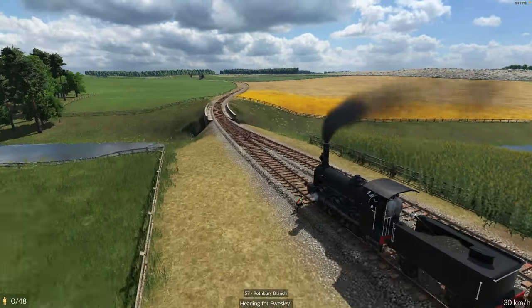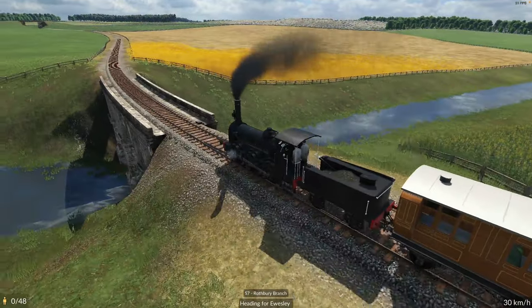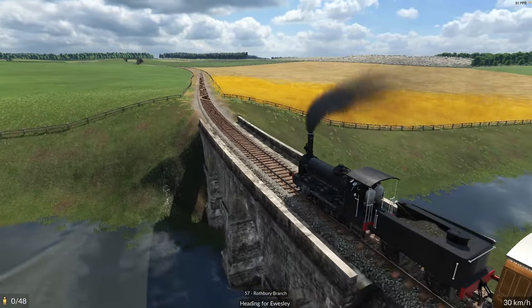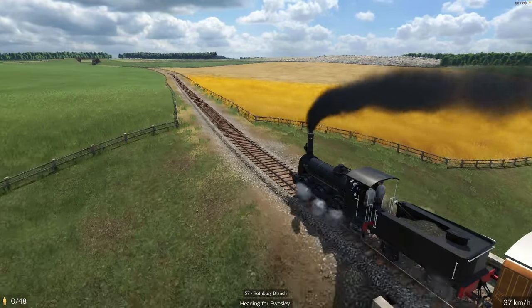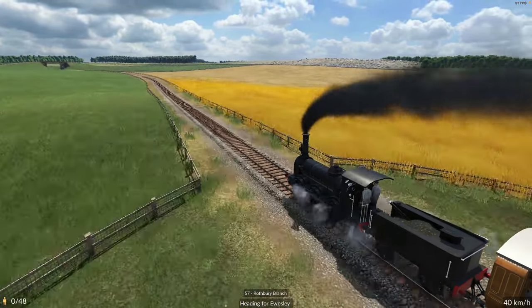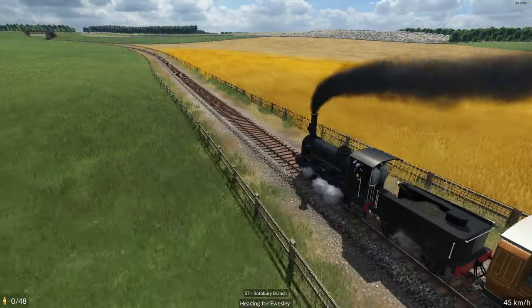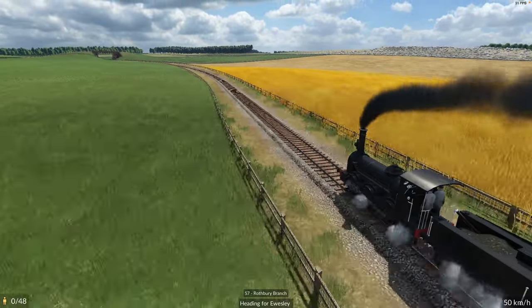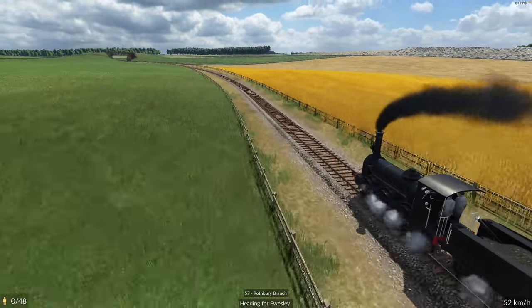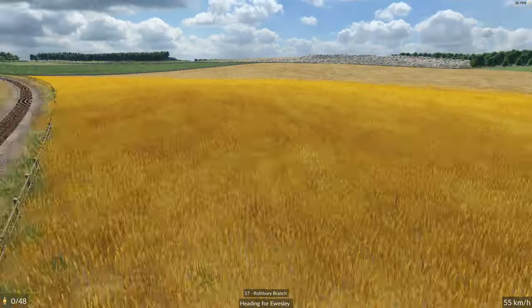You keep talking about that. Yeah, well, when you think about it, the train takes, what, 40 minutes one way? And while it's doing its thing at the other end, then something else can be working the line elsewhere. Transport Fever, however, doesn't work that way. No, it doesn't.